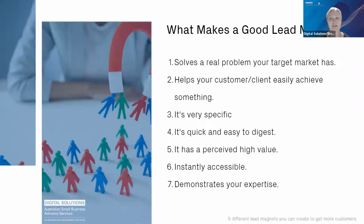I've done that recently, and it was great. I figured out how the majority of my people needed to learn something, and then I created that for them. So it saves a lot of fluffing around on your part trying to figure it out. Just ask them. And another thing that makes a good lead magnet is a very high perceived value. It's instantly accessible, and it demonstrates your expertise.